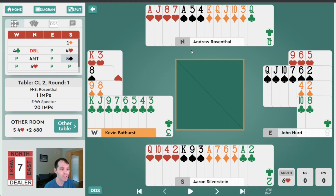Again, I think preempts are tough, and if you can picture a hand that partner can have, hopefully several different hands partner can have, then exploring for slam does make sense. South shows 2 with the trump queen, and at this point you're committed to the 6 level, so you may as well bid 6 hearts.